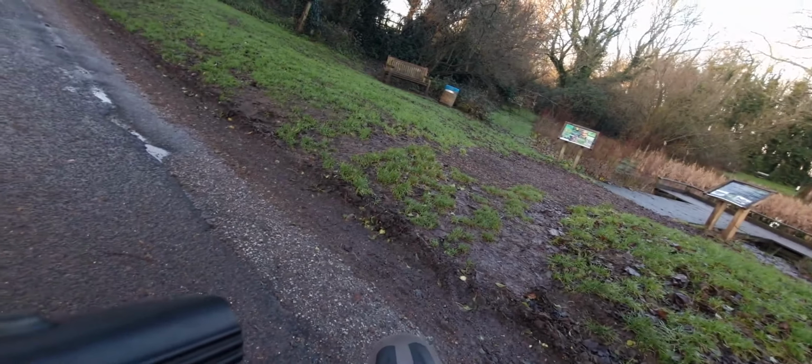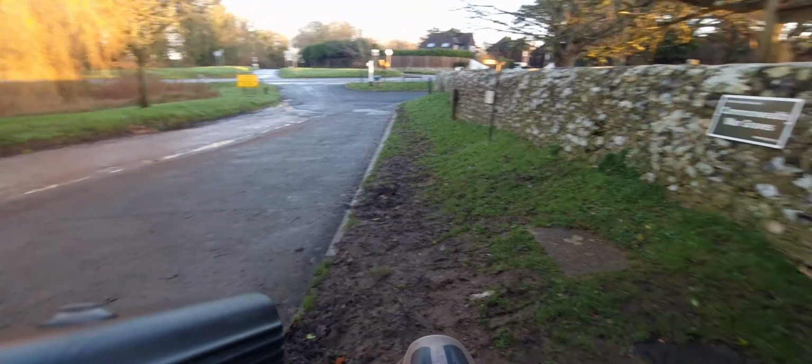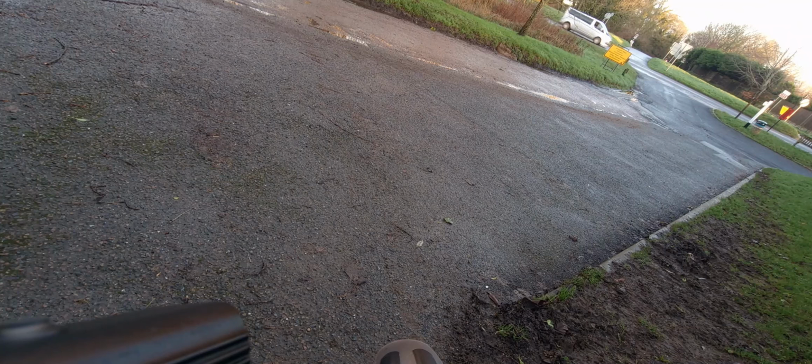There we go. Turn the bike round. Preston Church there. Right. How about that, guys? Very, very impressed with the torque on this bike. Get me up that hill. And like I said, normally I wouldn't be this much out of breath, but what I'm going to do here is stop and have a drink, and I'll see you guys in a moment.